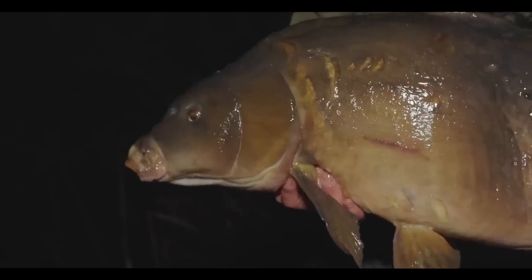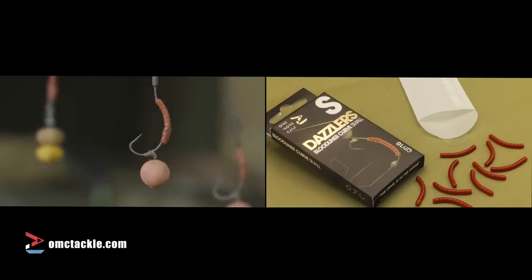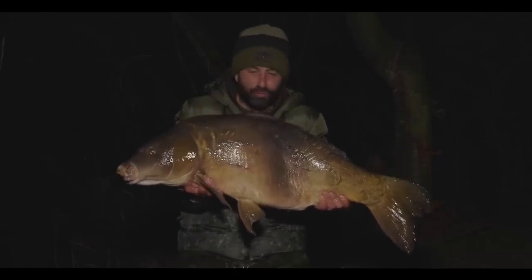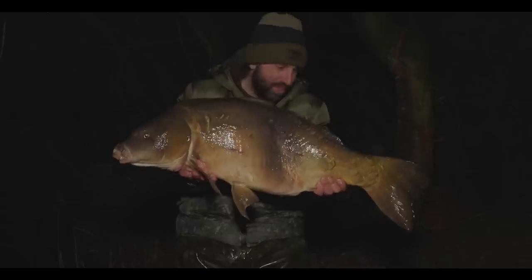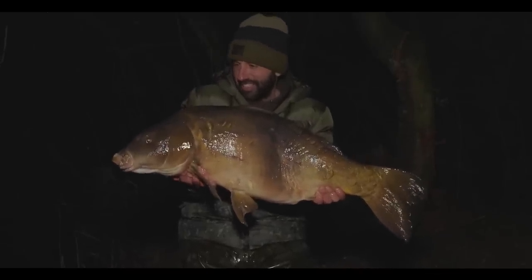Well, this is what we came here for. And it fell foul to that lovely curved bloodliner kicker and our Cone V hooks. A lovely combination. And yeah, this is what we dreamt of catching coming here. Just a proper wily character, crinkled tail, crinkled body, weathered fins, absolutely a proper English character.